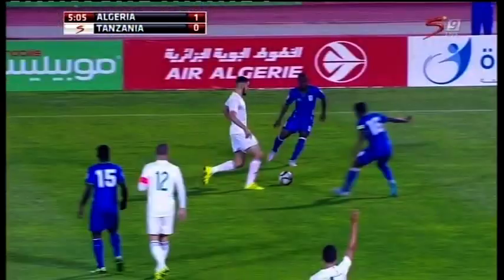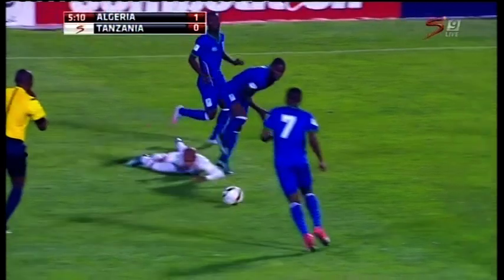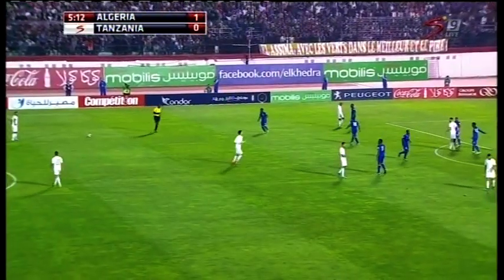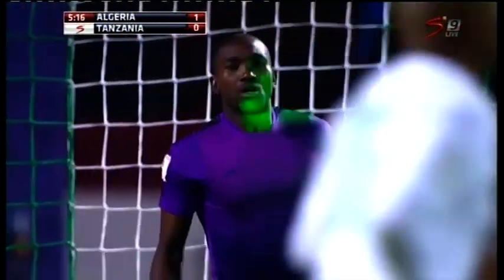You can see the experience. They get the ball quicker into crucial areas, force the opposition to make mistakes. They've got the set play, they've got the aerial ammunition that they're pushing up.